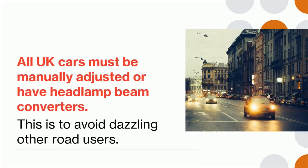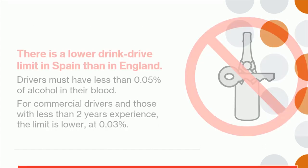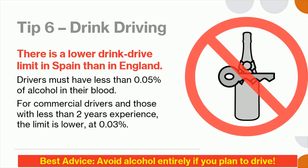Tip 5. All UK cars must have headlamp beam converters. This is to avoid dazzling other road users. Tip 6. There is a lower drink drive limit in Spain than in England. Drivers must have less than 0.05% of alcohol in their blood. For commercial drivers, and those with less than 2 years experience, the limit is lower, at 0.03%.